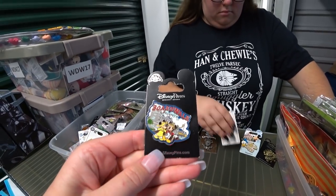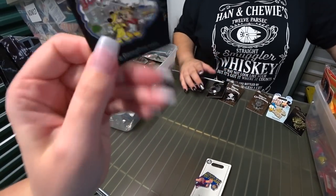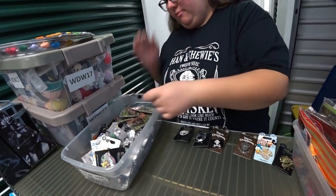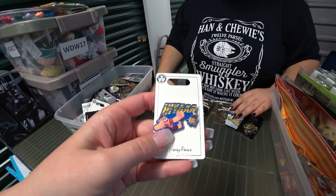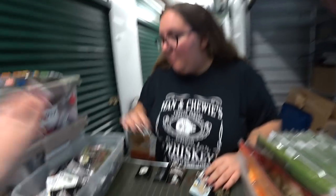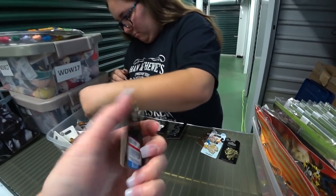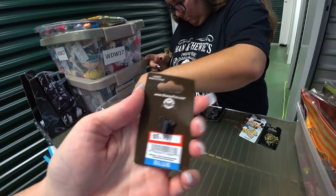There's Double Crossing No Good Swindler, $3.99. There's Boardwalk Resort Mickey and Minnie. It's not marked. Is one of those marked in there by chance? If not, you guys can ask in your wish list. $5.99 for Boardwalk. Then there's Ralph. How much is he? That one's not marked either. There's another Pirates of the Caribbean. It's the flag that says Dead Men Tell No Tales.